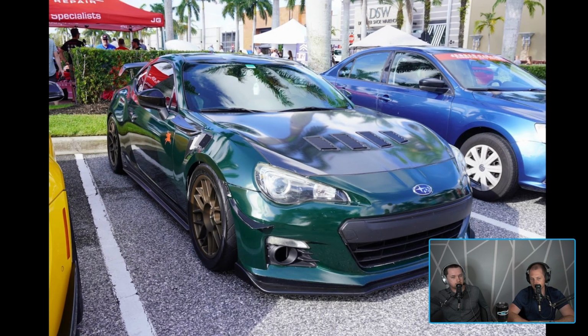Can I say something? What? It's my favorite BRZ I've ever seen. Ooh, really? No offense to yours. Oh, I haven't done anything. It's stock, but yeah, that's my favorite BRZ. It's green. Make green great again. I love the wheels, Apex race wheels. The Pegasus, I mean, that's very Porsche, so I like that. I like it. I do too.